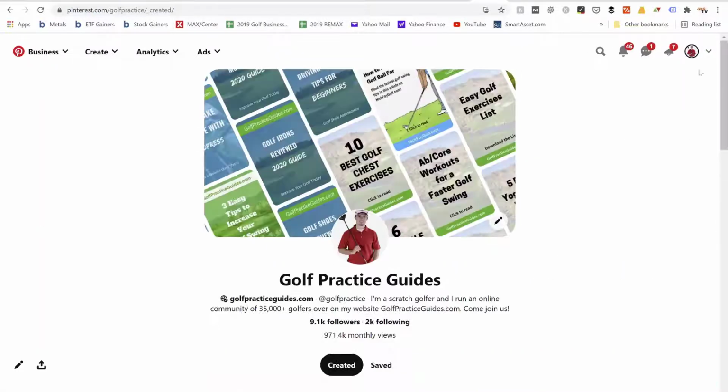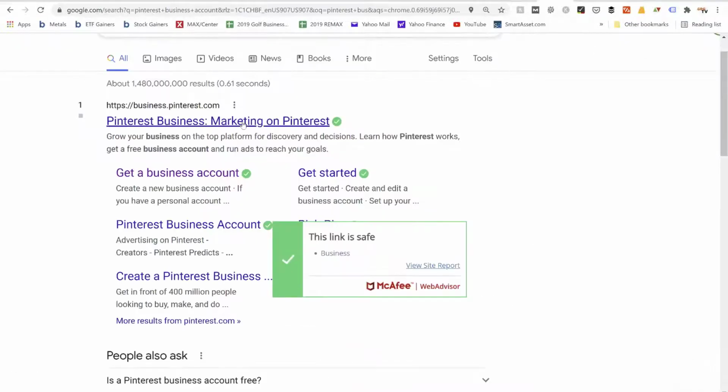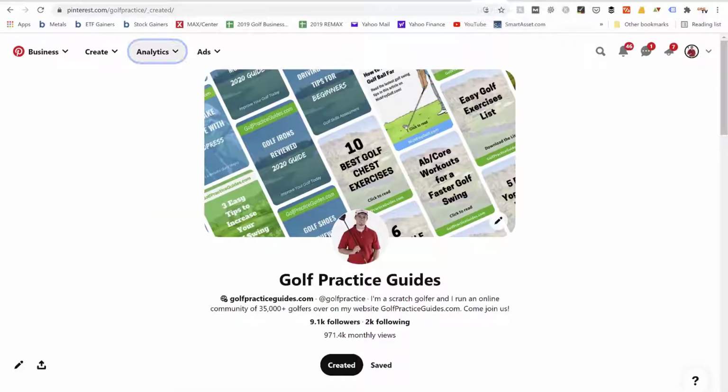We just click on the little icon up here. This takes you to your profile. If you have a Pinterest business account, you're going to notice the layout up here at the top. You're not going to see the same layout unless you have a Pinterest business account, and you're not going to get access to these analytics unless you have one. All you've got to do is type Pinterest business account into Google, do a quick search, and you'll find the link that says get a business account, and they'll teach you how to set one up. Or if you already have an existing account and you don't want to restart from scratch, they will show you how to convert your existing account into a business account.